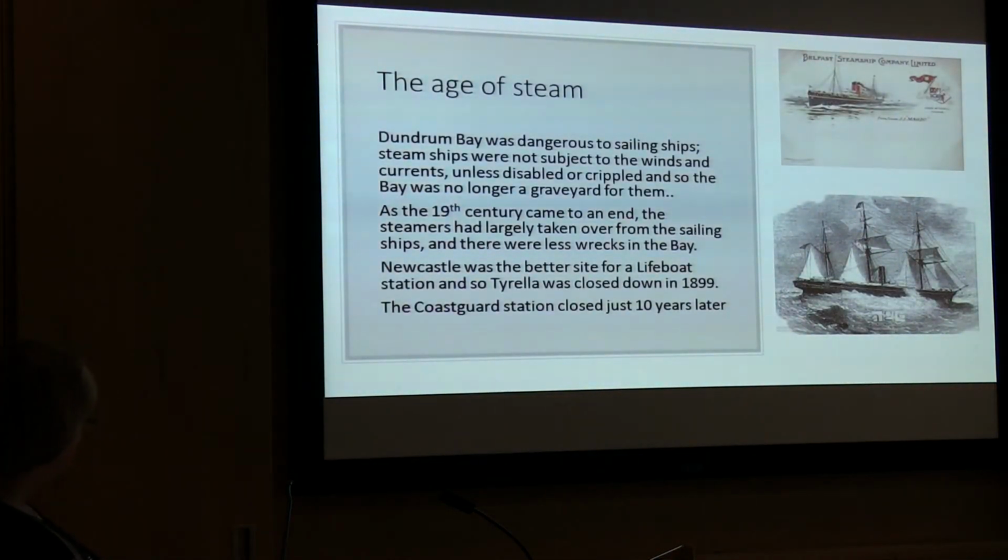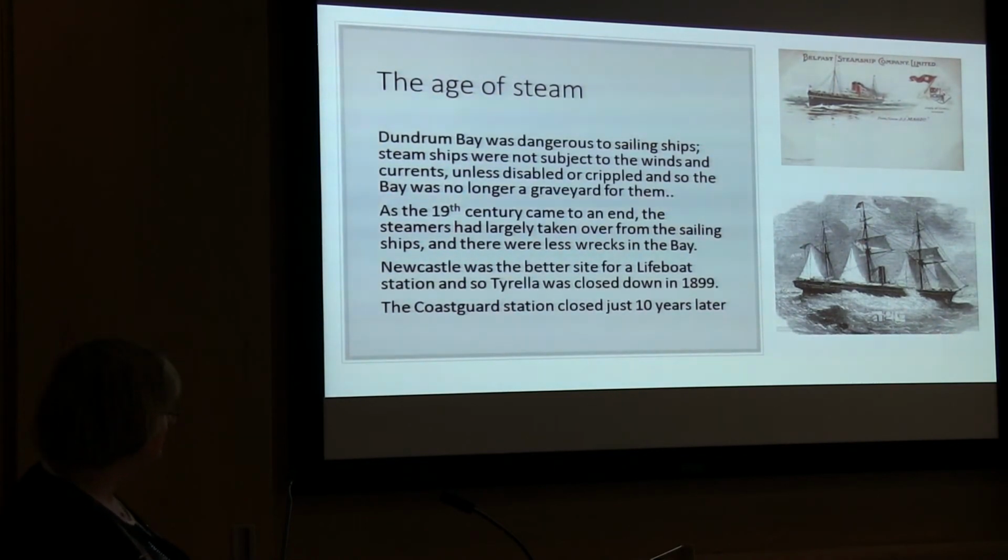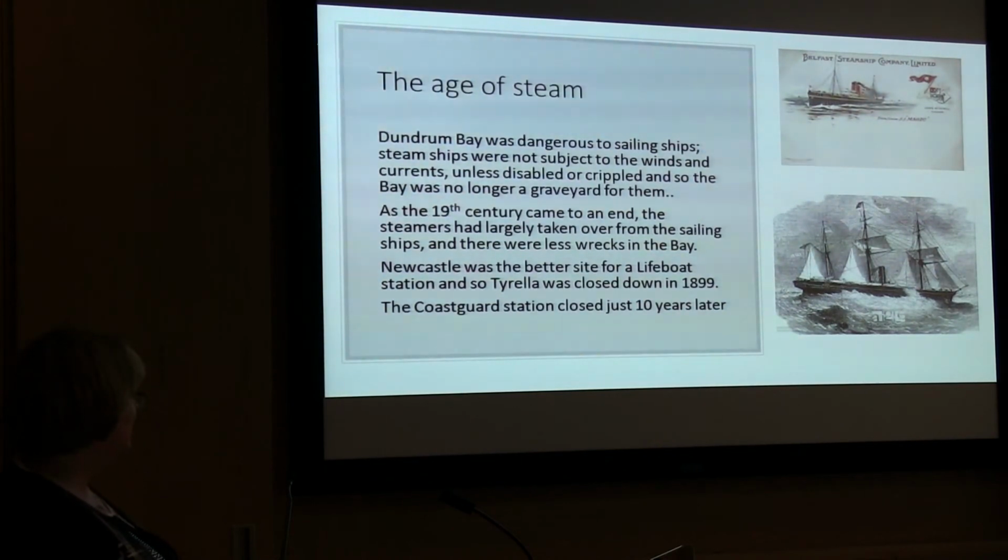The age of steam is where we finish, because Dundrum Bay is a danger to sailing ships, still is a danger to sailing ships. Doesn't go away just because we're in the 21st century, but obviously not a danger as such to a steamship unless it becomes disabled or crippled, such as the Wild Rose. It shipped too much water and its fires went out, and then it was just like a sailing ship would be. The bay is therefore no longer a graveyard. So steamers largely took over from sailing ships, and therefore, accordingly, we had fewer wrecks.